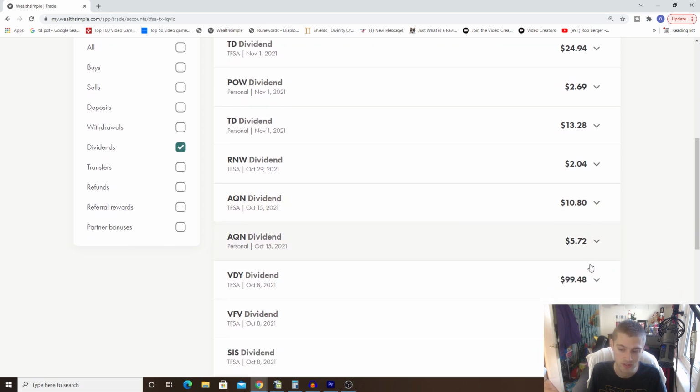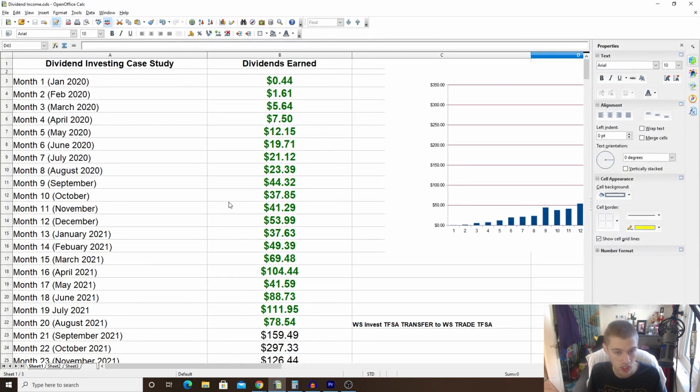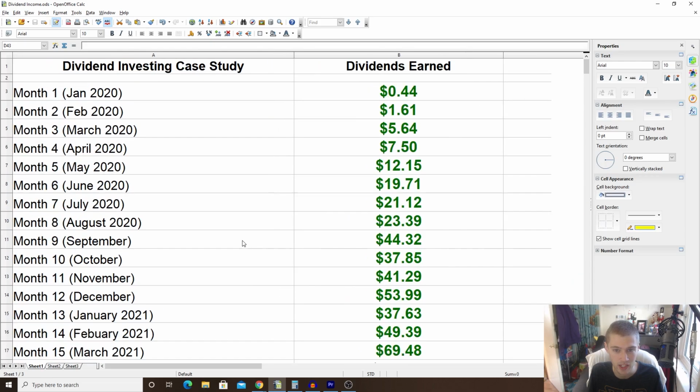But you guys can see here since October we also got a lot of dividends. And these dividends just keep growing passively over time. That's the cool thing about them. And if I go over to my spreadsheet here where I track the month by month dividend income, you guys can see where this account just started way back in the beginning of January 2020. You can see that the dividend payments were just nothing. Like it was such slow growth, but that just goes to show you guys how things do add up.